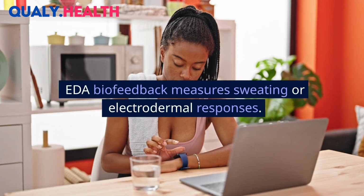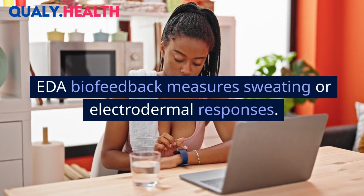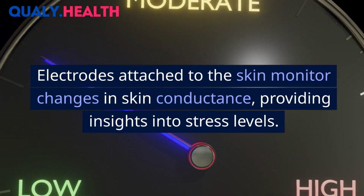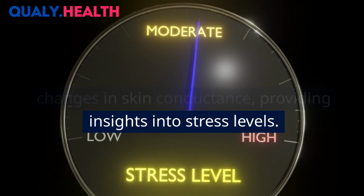Electrodermal activity, EDA. Technique. EDA biofeedback measures sweating or electrodermal responses. Electrodes attached to the skin monitor changes in skin conductance, providing insights into stress levels.